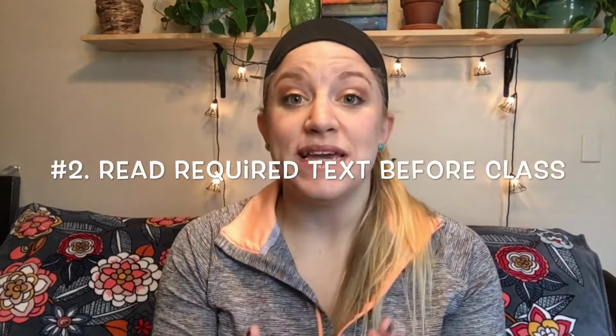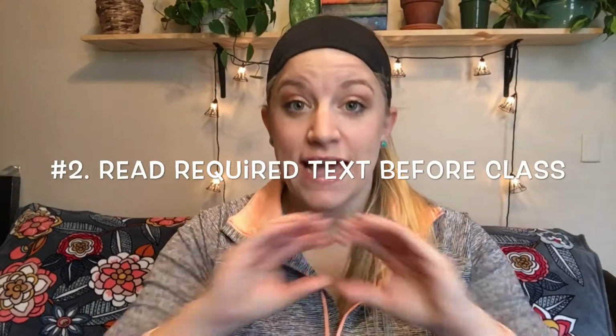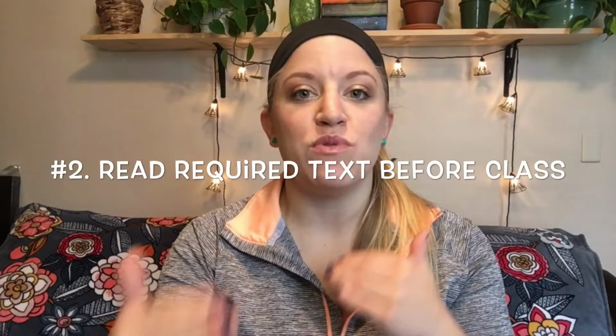This is not a course that's going to require papers. So you are solely working on exams, and you are working to get an A on those exams. You are going to want to read the required textbook or the required text before you get to class. This is especially true if your professor is very forthright with the fact that your exam is going to be based on the textbook.